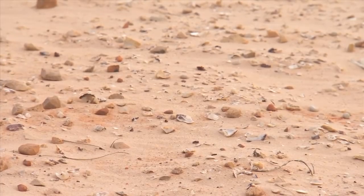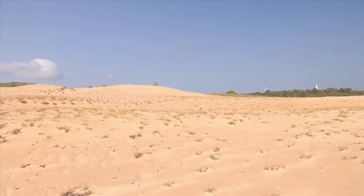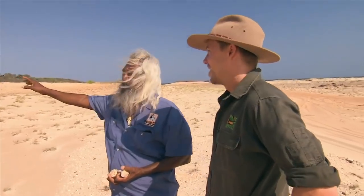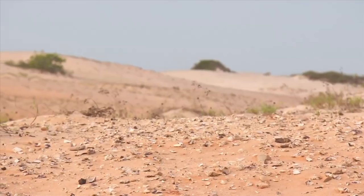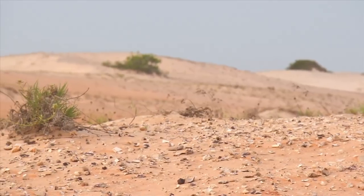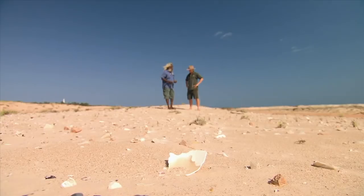So if you turned around and looked up here, where that hill is, that's where Cooljaman proper is. Okay. That whole hillside is one giant midden. Look at it. And see it, it's a couple of 100 metres. There's a few thousand years of people collecting their food down here, taking it back up there and eating it up there. This is where our people lived for thousands of years.